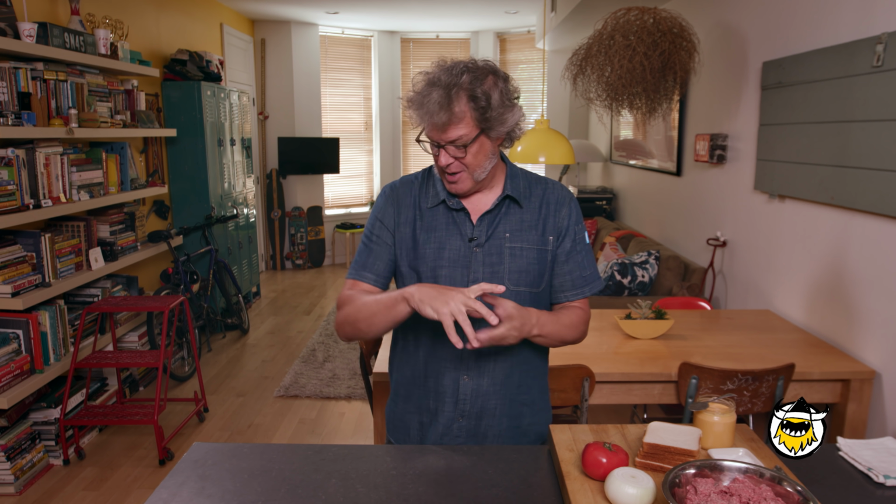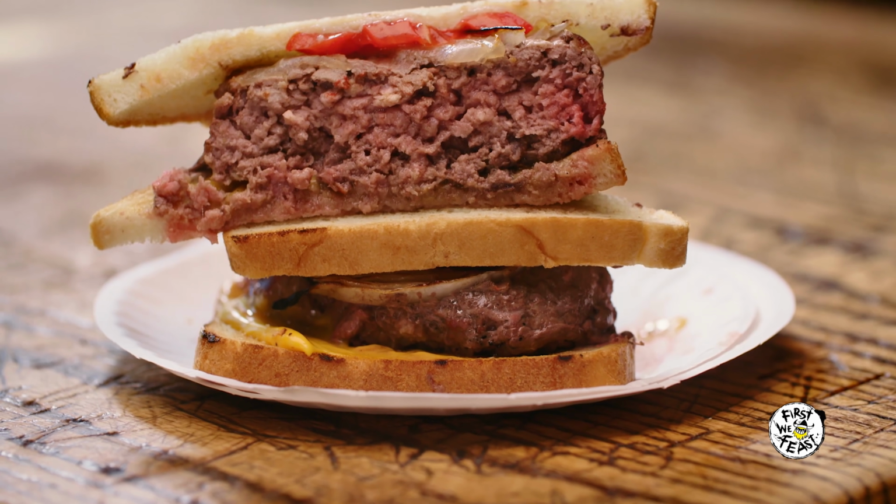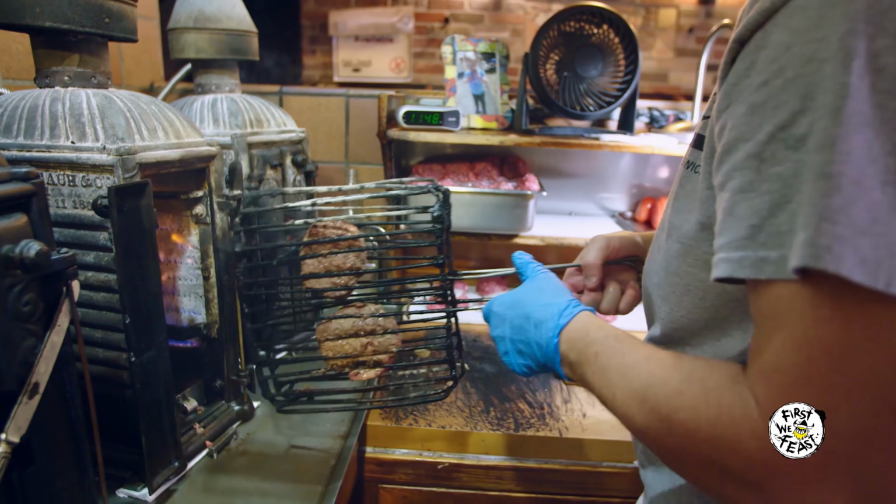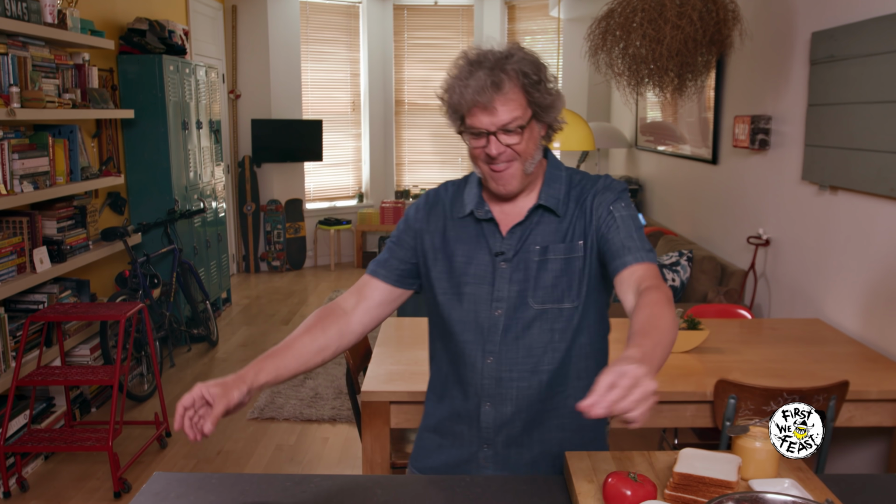But today, I get to live out one of my hamburger fantasies. You ready for this one? Oh, look at this, my hair standing up again. Ooh, it's like electric. You feel that? It's crazy. I get to do something that I don't think anyone's ever tried or attempted before. Today, I'm going to attempt to faithfully recreate the hamburger sandwich from Louis Lunch using similar historic equipment. And it starts with this.